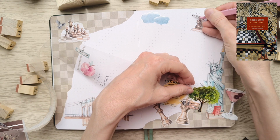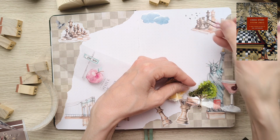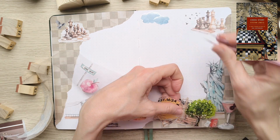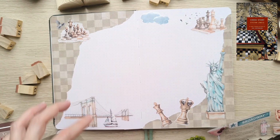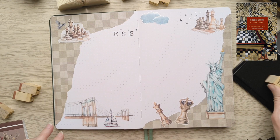Here I used printable chessboard paper and stickers from Etsy, and then I brought out all the new washi tapes the Washi Tape Shop kindly sent me, starting with this new collection with famous cityscapes, in this case New York.